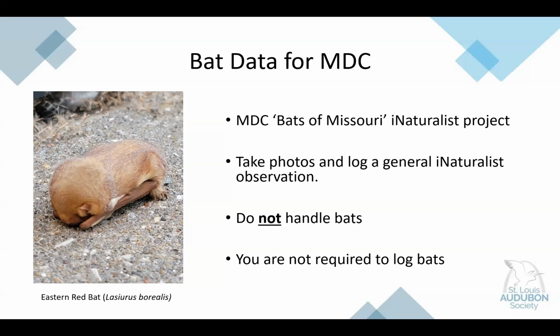Their project is Bats of Missouri. And what they've asked is if we're out there doing our bird surveys and we come across any bats, we just take a picture or two and submit those as a general iNaturalist observation. The team at MDC is going to be able to see where the observation was logged, which would be Missouri, and then they can review that and add it to their project.